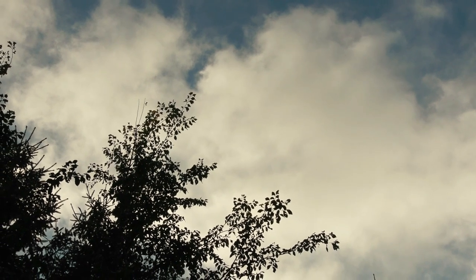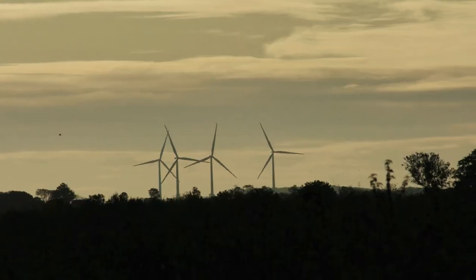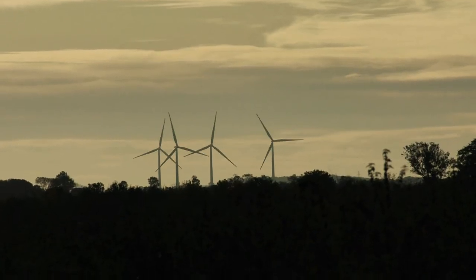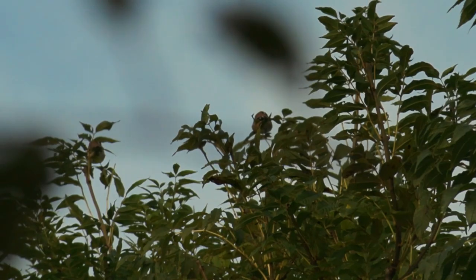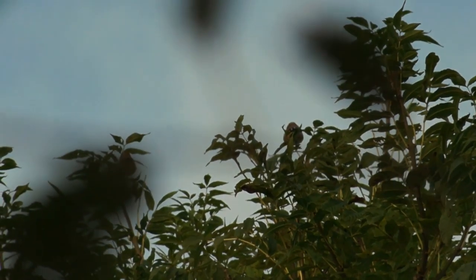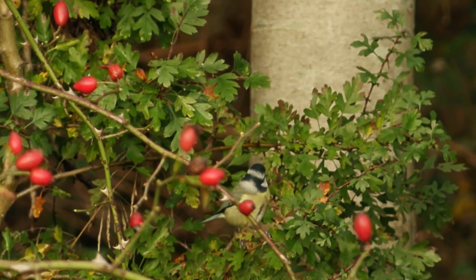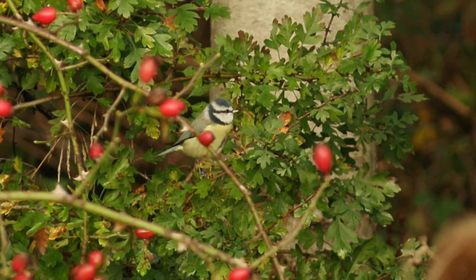It looks like there are no more redwing to come, so I move on, and more cloud appears, and the light isn't so good now. I see a small flock of birds in the treetops. The shot isn't very good, but they are goldfinch. And lower down, blue tit feed among the hawthorns.